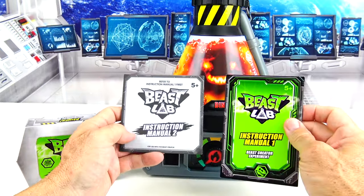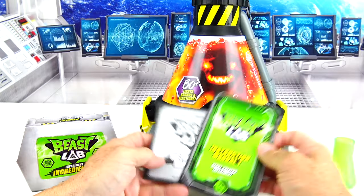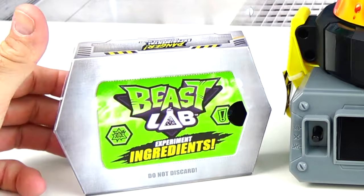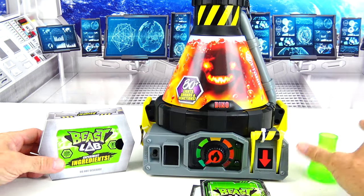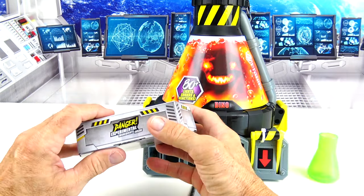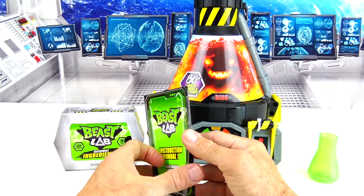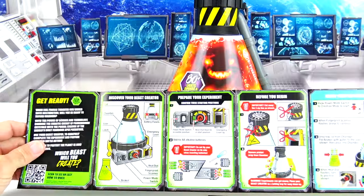So we have two instruction booklets, manual one and manual two. We have this box of ingredients that are super important, and a little beaker to measure out some of our chemicals. Well, not really, but water. Anyways, we'll start out first, and I'll show you guys. This is manual one. We'll go through these directions one by one, step by step.